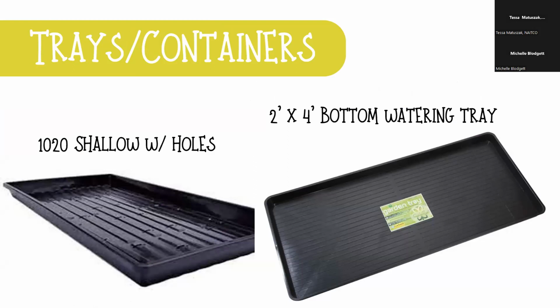So I use what's called a shallow 1020 because they're only about an inch and a quarter tall, because I don't need 2 or 3 inches of soil to grow these microgreens. I want to use as little soil as possible. So I use shallows. I get them with holes in them because I mostly bottom water my microgreens. So this is a bottom watering tray. There's a wide variety of these on the market. I have these jumbo sized ones that can fit 4 of these 1020s at once.